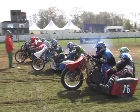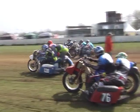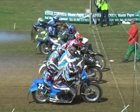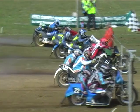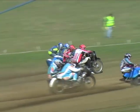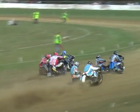So race 14 it was, completing the second ride for the 1000cc left-handers, and we start with number 22, Will Penfold and Nigel Shaw, 6 points. Number 76, Keith Dixon, 4 points. Number 84, Fred Kinchin, no score.